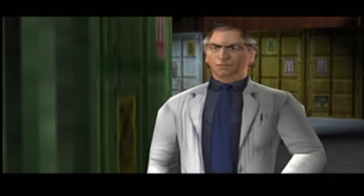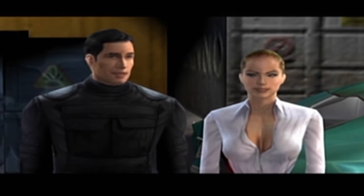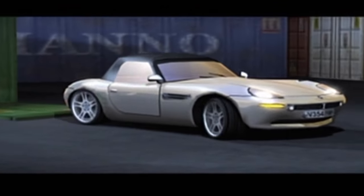Nice of you to join me, 007. Sorry, R. I was delayed. Let's get on with it, shall we? May I present our new BMW Z8? With a few modifications, of course.